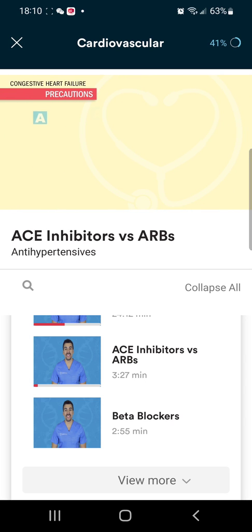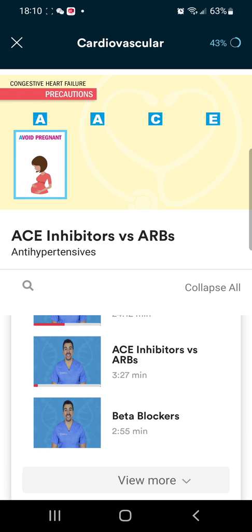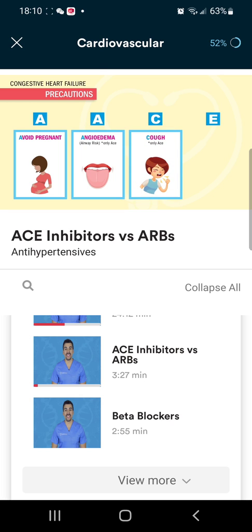Now speaking of side effects, we just keep it simple. So just think ACE like an ACE inhibitor. A for avoid pregnant patients. These two are baby toxic. A for angioedema, swelling of the face and tongue, resulting in a huge airway risk. Very deadly. But guys, this only happens with ACE inhibitors, so just think prils puff up the tongue and not sartans. Big NCLEX tip. Now C is for cough, but again, only prils do that.